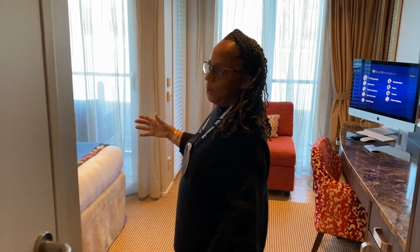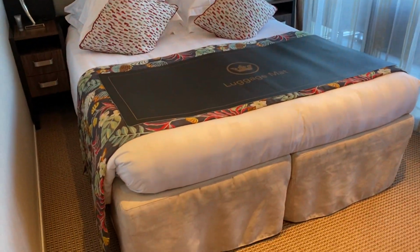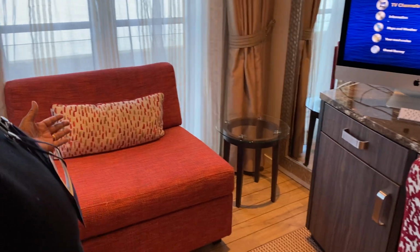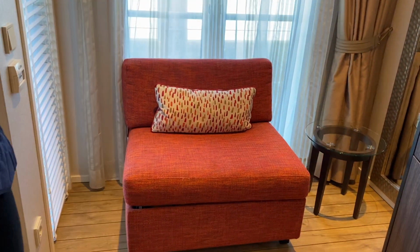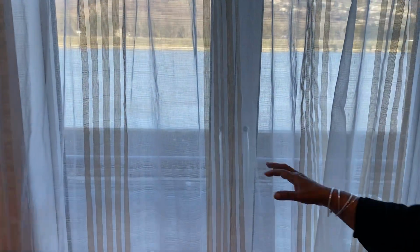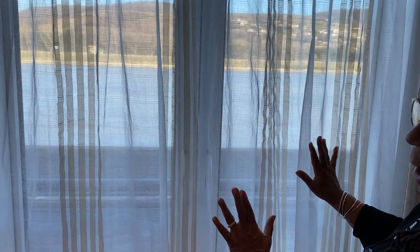So over here we have your bedding, your double bed. You have a comfortable couch to sit in, to relax on those days. And this has a double balcony. You have your Juliet balcony, which means it opens, but you don't go out.